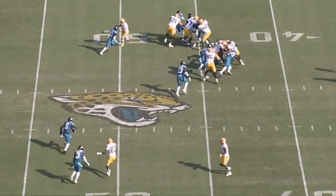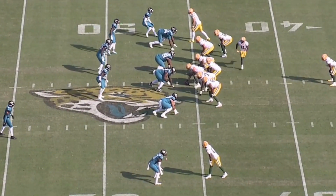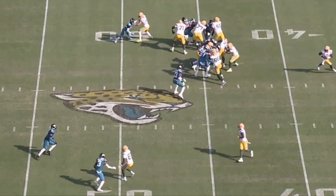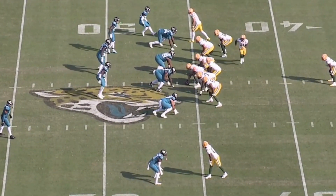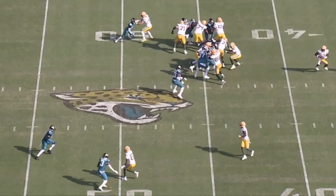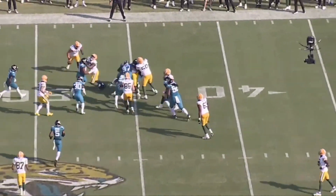So I think this guy is really doing all the things right. He's causing no negative plays for this Packers team, and now he's starting to put it together. We're seeing a really complete performance by him. I think this is great news from the Packers. They seem to have gotten themselves a future star in Jordan Morgan.